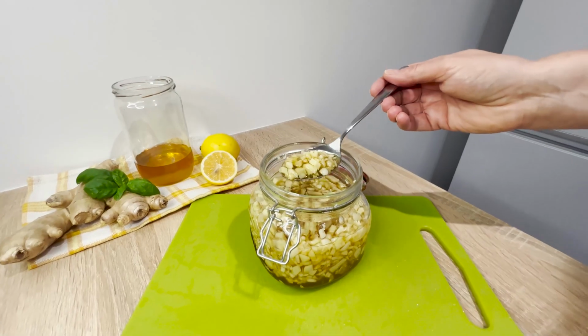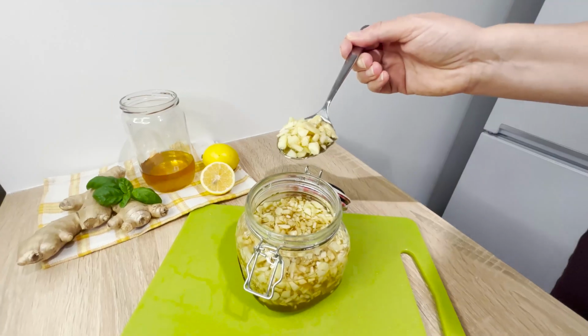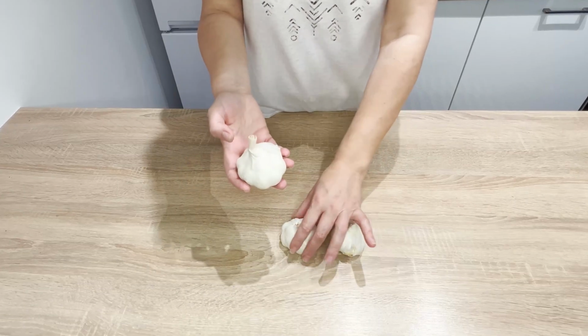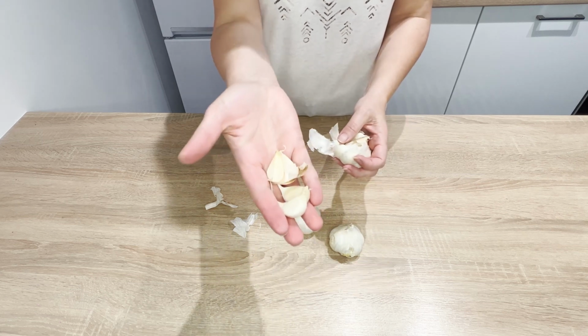This homemade syrup is 100 times stronger than antibiotics. This natural recipe has been used for generations. You don't need to spend a fortune at the pharmacy when you have a cold. To make it, you'll need 2 heads of garlic. It's important that the garlic is organic. When buying it, pay attention to its country of origin.